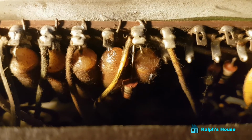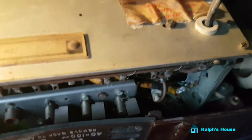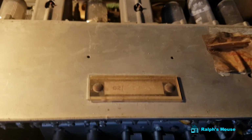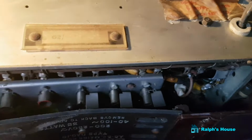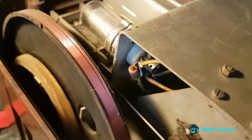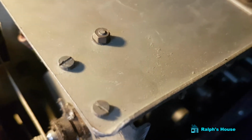So I'm definitely not going to fire this up, and as I mentioned, there's no isolation from the mains, because it's directly off the mains, and then the voltage drop with a big resistor. So, you know, there are pitfalls, there are potential problems with these if you don't know what you're doing. This is actually the aerial wound around this end.